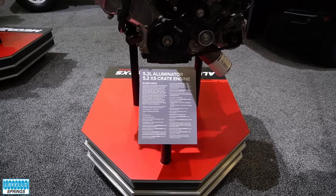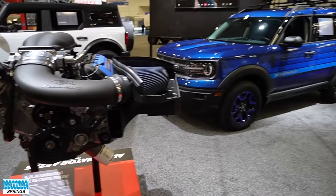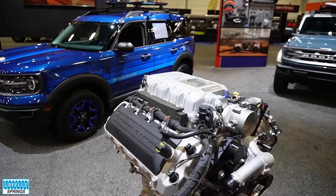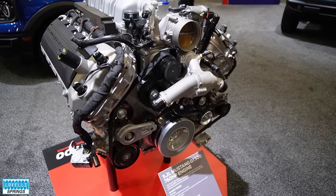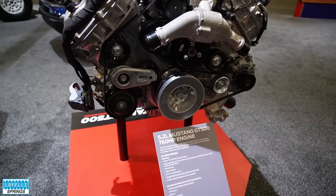Alrighty. I got myself a car. Yeah. $760.